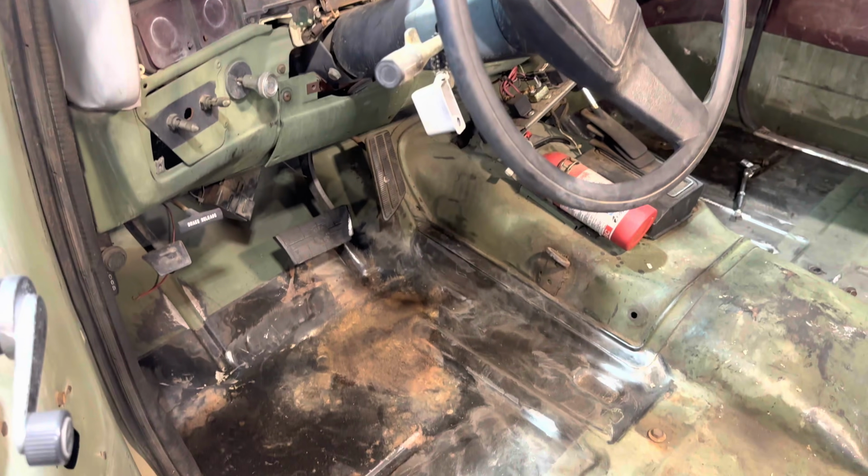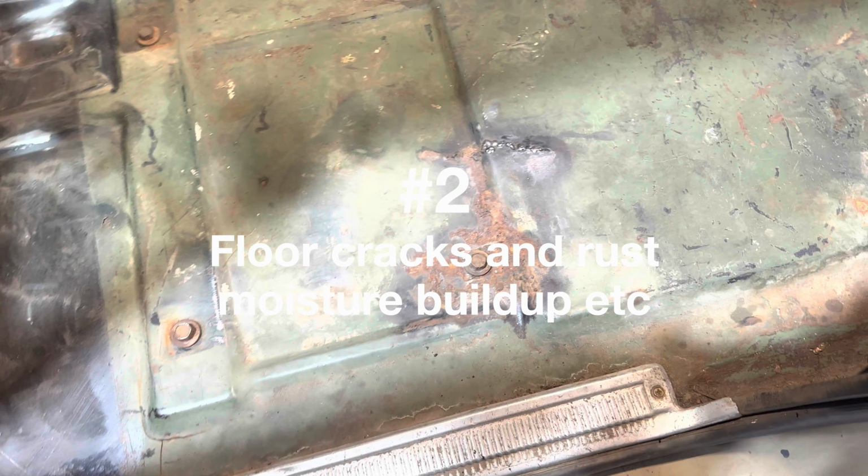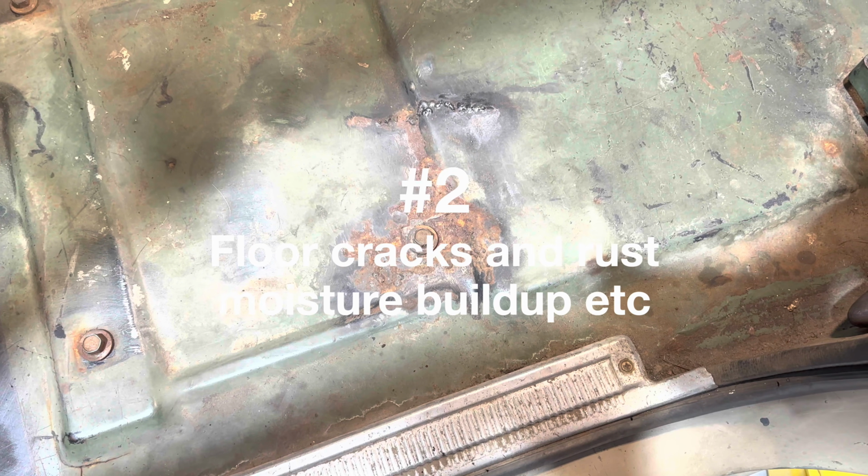Opening the door and checking at the usual spots of trouble, I can see that there's some rust here, nothing significant. This isn't anything to concern me. What I'm looking for is, are there cracks? Is there any significant rust that's eaten through? And I'm not really seeing anything.